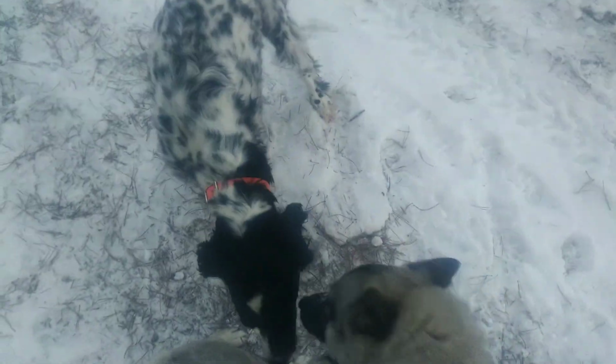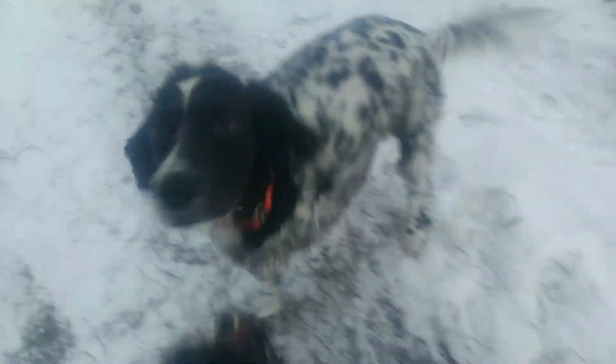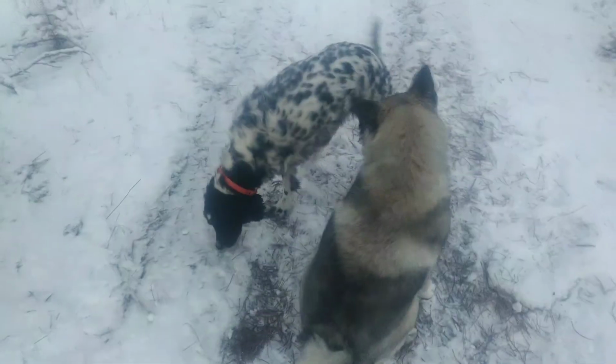We also have a new addition to the homestead. This three-legged freak is named Misty, and she is Sven's best friend.